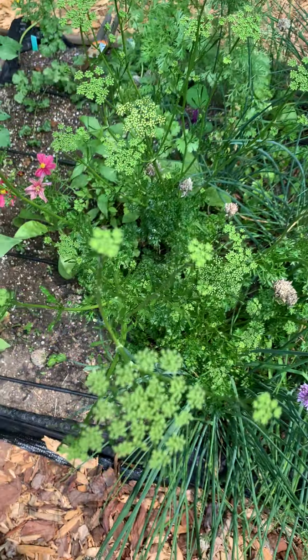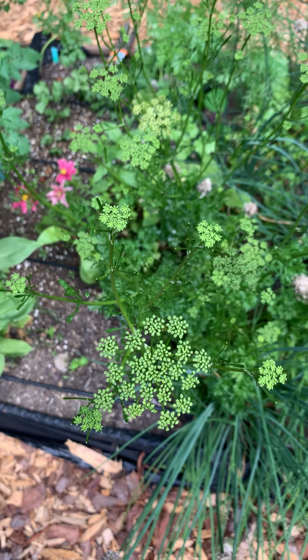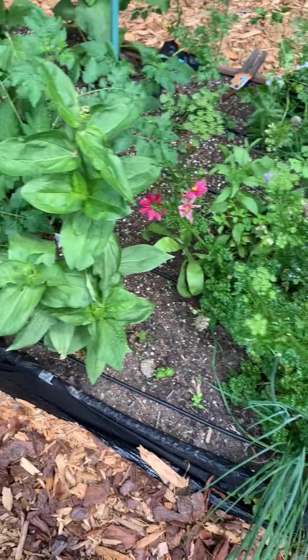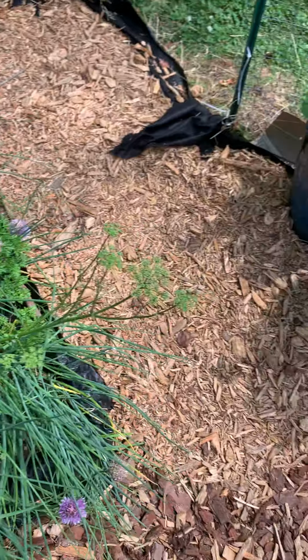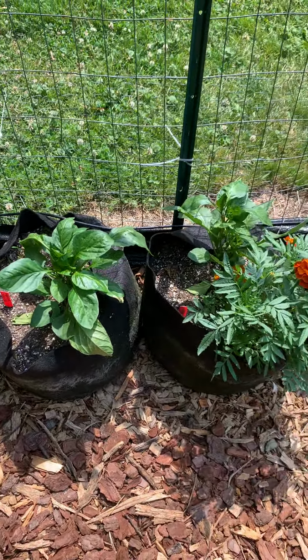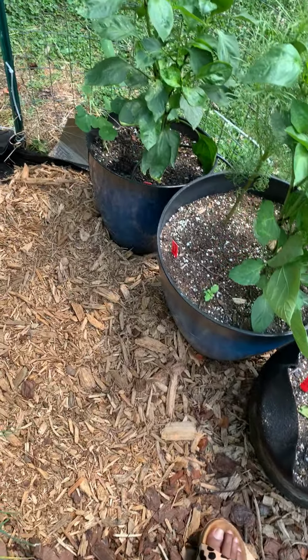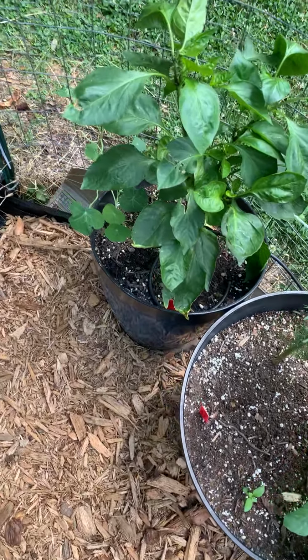Some parsley that I'm letting go to seed. Supposedly, parsley flowers repel flea beetles, which, right over here, the peppers have quite a bit of flea beetle damage. And I also have some eggplants that are dealing with that as well. So we'll start over here.